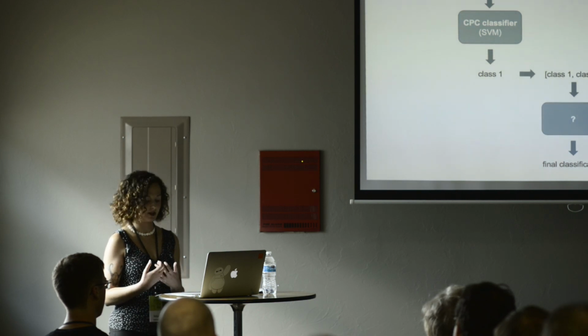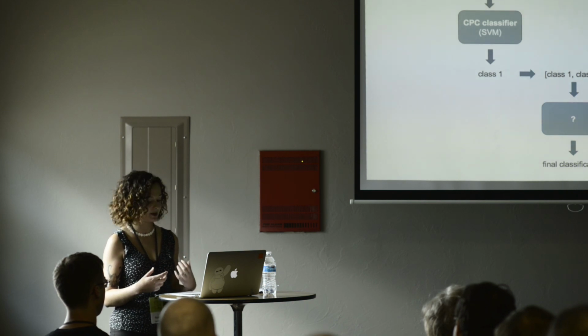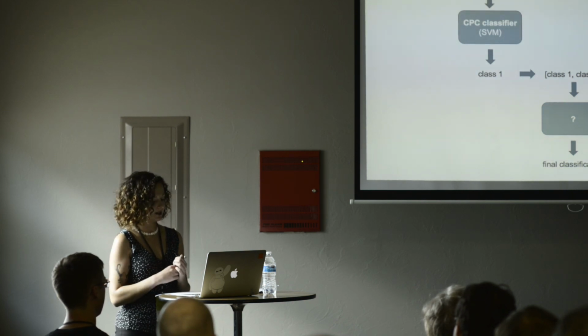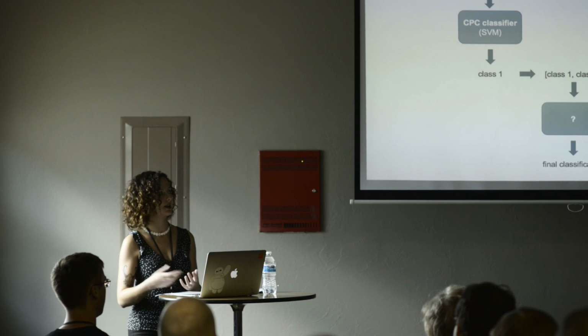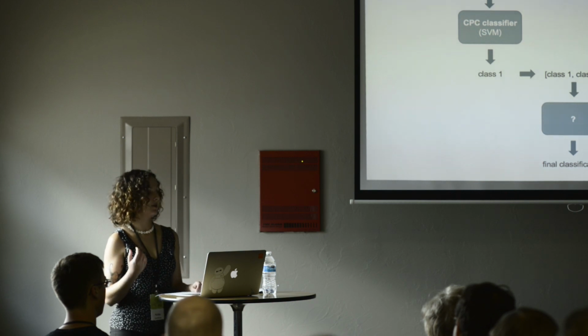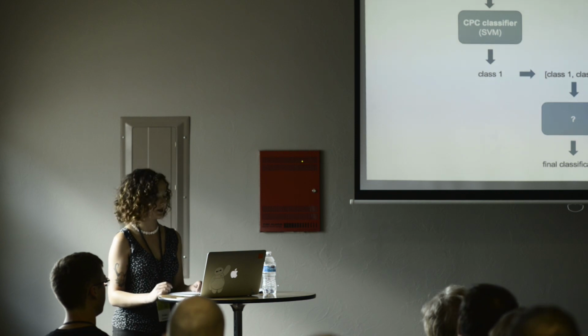A lot of times what underlies an ensemble classifier is going to be some sort of weighted voting scheme or something similar. We decided to try something a little bit different, and funny enough, this was originally intended to be just a prototype, like we were just kind of throwing stuff at the wall to see what stuck. But it worked well enough that we actually continued on with it. This is what we used.